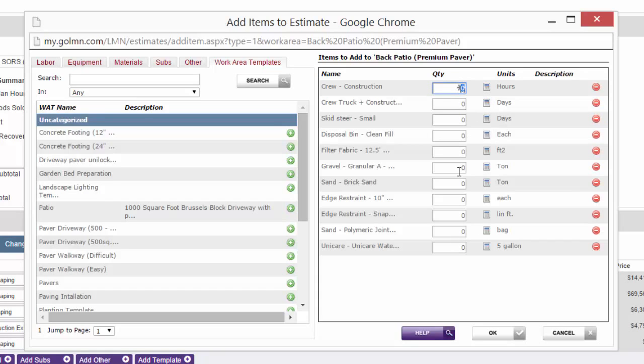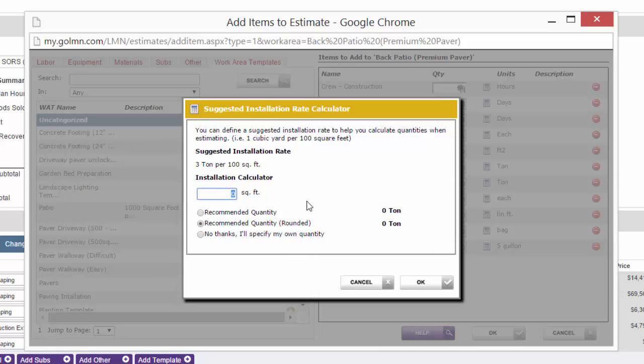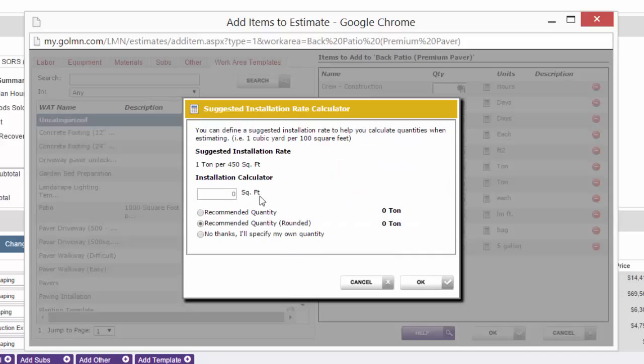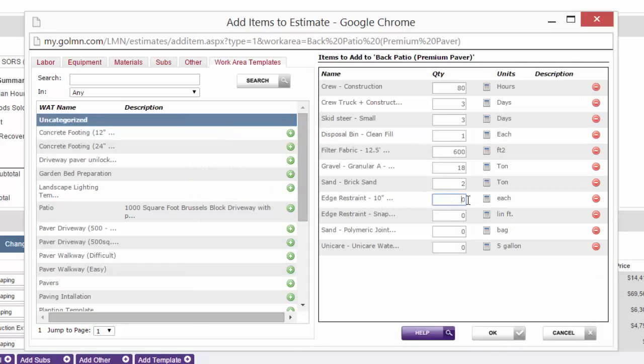Here I'm going to put in the time I estimate, the number of days of truck and skid steer, whether I need a disposal bin, filter fabric, and then here I can get into coming up with quantities by using the calculator button. So if I've got a 600-foot patio I've got to estimate, here I'm going to click the calculator, type in the square footage, and then it'll tell me how many tons of aggregate I need. I can do the same for brick sand, using a calculator here as well to come up with a different ratio, obviously less brick sand than I would need gravel, based on my needs as well.